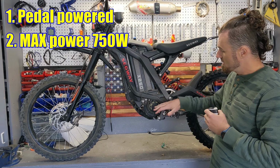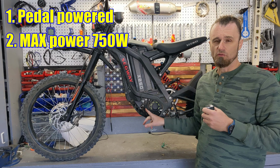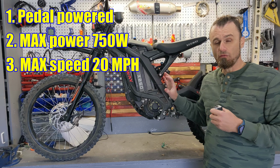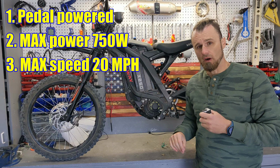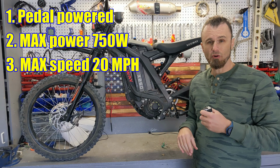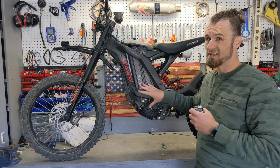The motor has to be under 750 watts, which is an equivalent of 1 horsepower. This is a 5,000 watt motor, or 4,500. So not in compliance. It shouldn't go faster than 20 miles an hour. This one can go 47 unlocked, so not in compliance. So theoretically, any bike path, any bike lane, anywhere where bicycles are allowed, this is not.